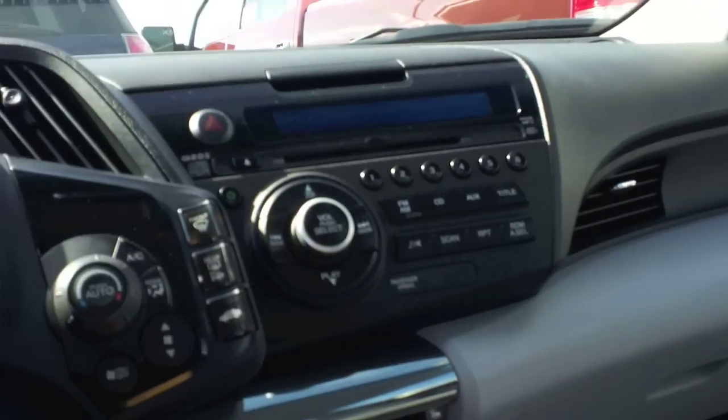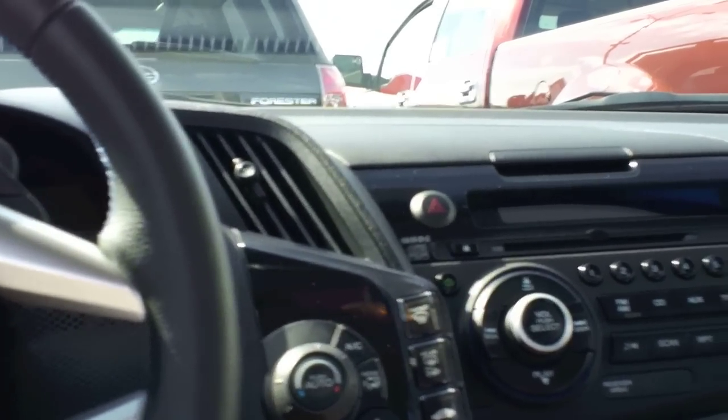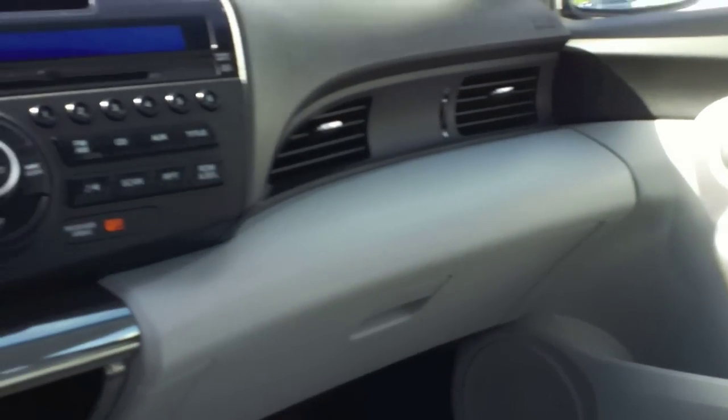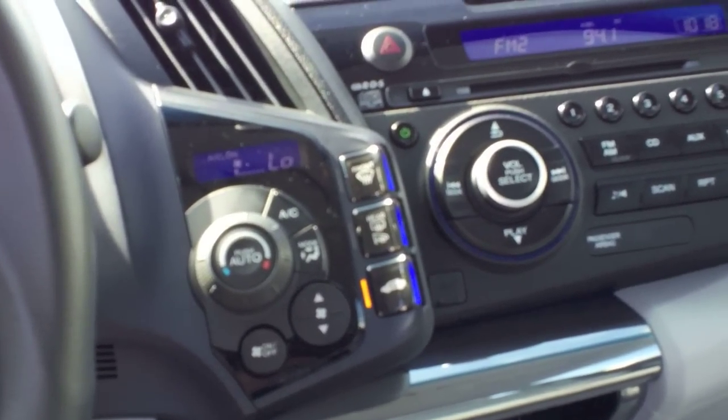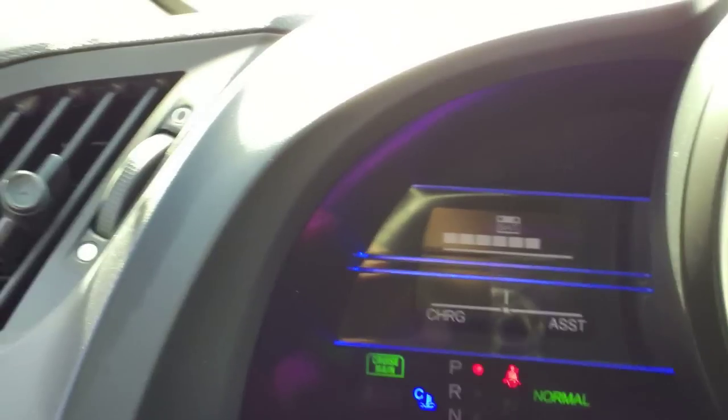Well, this is a 2011 Honda CRZ with only 6,000 miles. Let's give this one a good start up. It is a hybrid, so you're not going to hear a crank. Well, first and foremost, this is a very attractive car, in my opinion. And look at that instrument cluster, it looks beautiful. All the blue lighting, I love blue lighting.